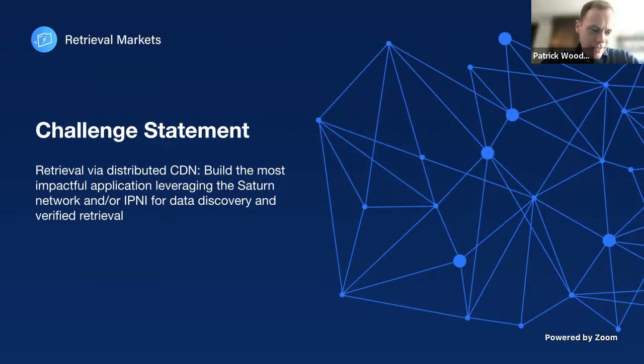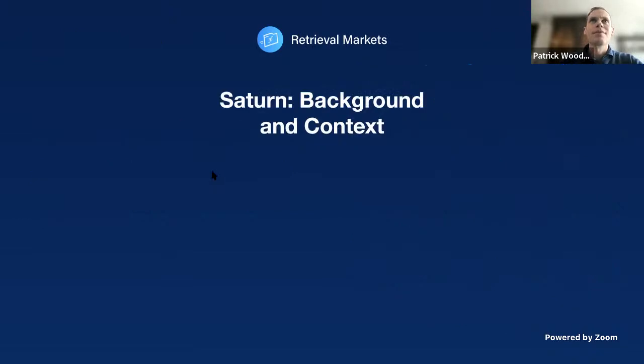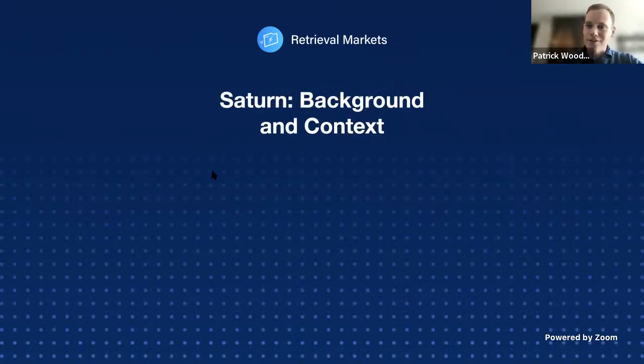Obviously, we're working in a trustless environment, and so when you retrieve content, you do have to verify that you've got the content that you've asked for. So it is important that you're able to verify on the client side. As I said, Saturn and IPNI are two projects being worked on at Protocol Labs. We're going to begin with Saturn, and we'll go into IPNI after that, and then we'll also see how the two are connected.